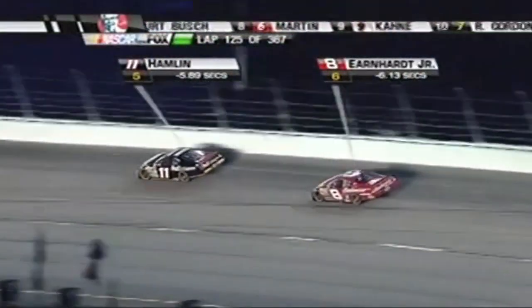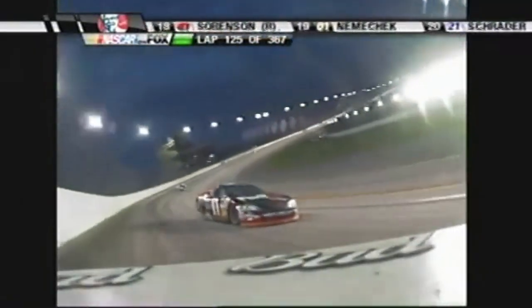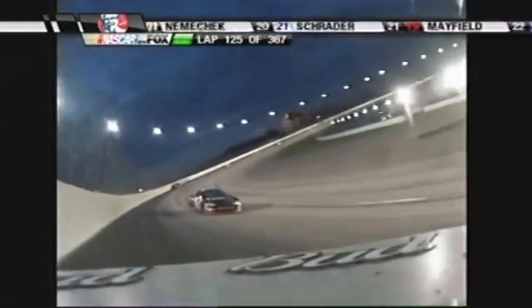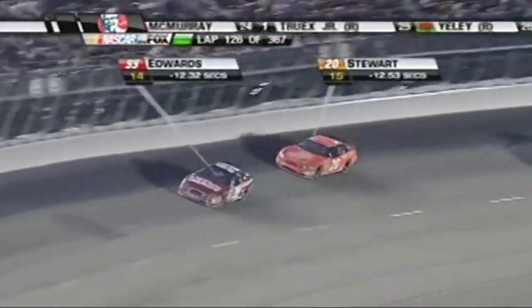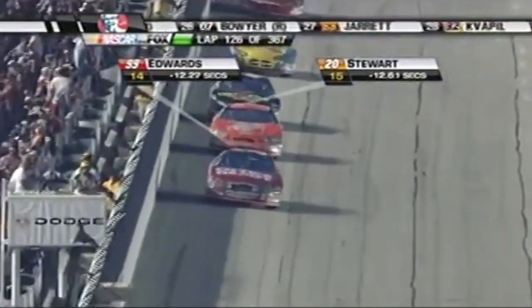Here's Dale Jr. about to be a top five car as he draws a bead on Denny Hamlin. Another mover is Carl Edwards, who just passed Tony Stewart to move up to 14th place, Steve. Mike, he's had some anxious moments. Now you see the 99 in front of the 20. A few laps ago, it was the other way around.